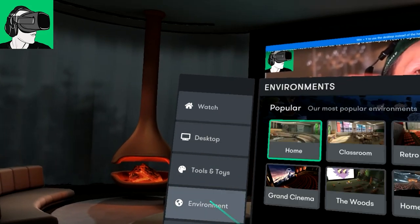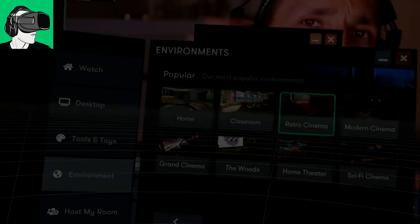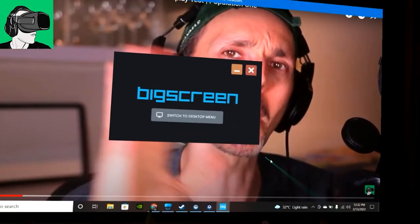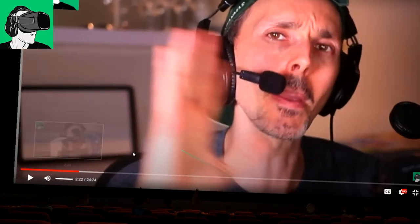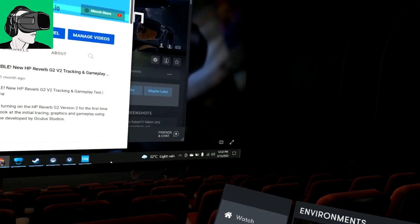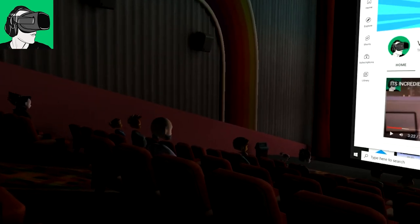So we go to environments now. Normally what people would use would be, for example, this room here. Let me just close this. Let me minimize it because it looks a bit big. There we go. So normally this would be your classic room that a lot of people use to watch movies, to feel like they're exactly in a real theater, which is pretty awesome.